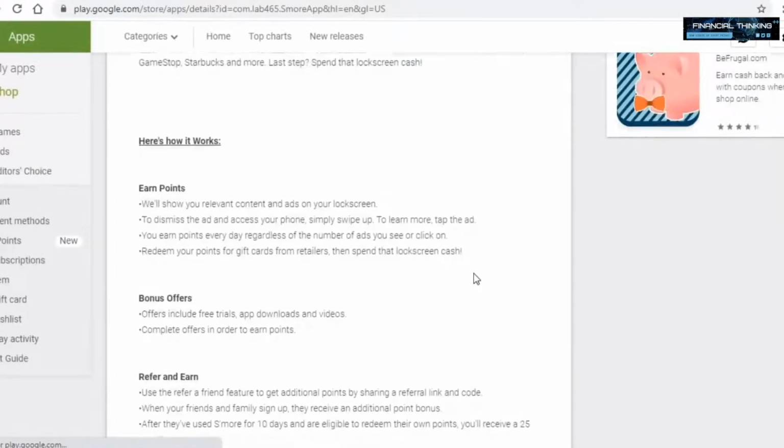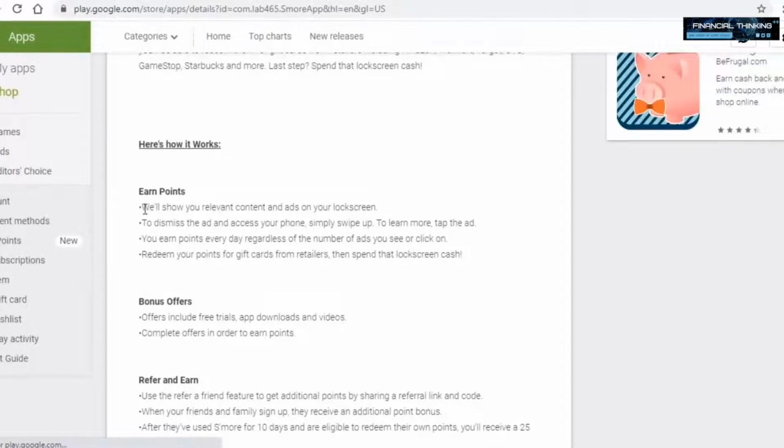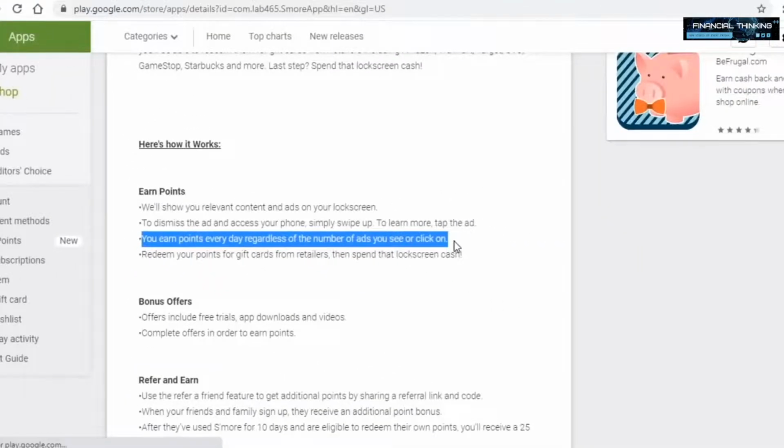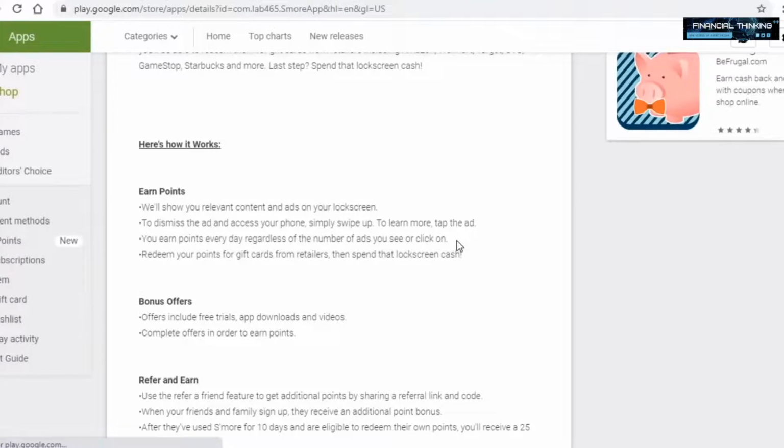The way this app will get you paid is as follows. They will display ads and offers on your lock screen, so whenever you turn on your phone and unlock it, you will see a bunch of ads, and they will get you paid for displaying the aforementioned ads. And what's really awesome is that it doesn't matter how many times you unlock your phone, as you can see here. In other words, even if you unlock your phone like once throughout the entire day, you will get the same amount of points as if you've unlocked it like 10 times or whatever, meaning that you don't have to do anything to actually get paid.